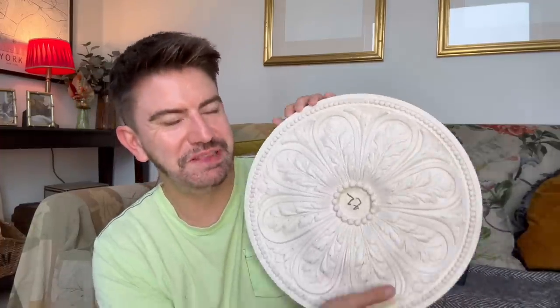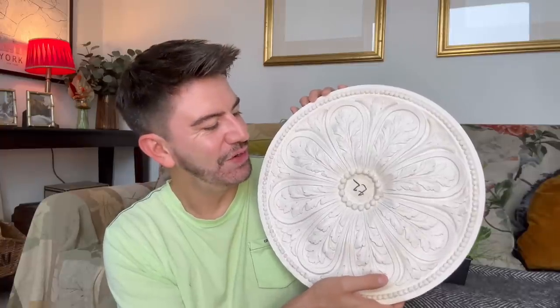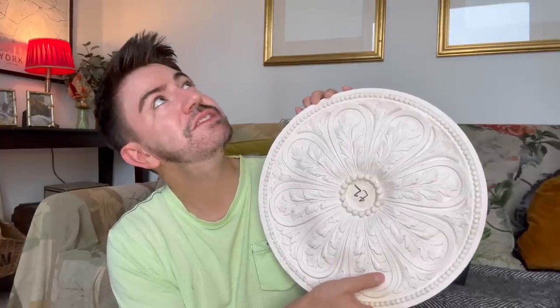And I might have a go at popping this on one of the light fittings somewhere. The one in here is too big because it's got quite a big thing on it for the chandelier. So I need to find one of the lights that just has this simple pendant coming through. But I thought I'd have a go at sticking that on the ceiling. I thought that was quite good for £2. So yeah, these are quite pricey normally, aren't they?